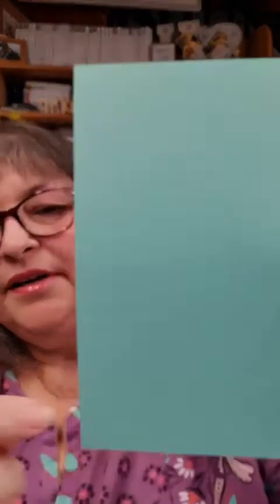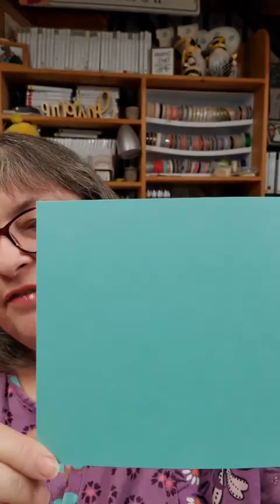Okay. So you're going to take an 8.5 by 11 paper. You're going to score it down the middle at 4 1/4, and then you're going to cut it in half. That gives you an 8.5 by 5.5 piece of paper. And you can see the score mark right there. I just don't want to fold it until I do it.